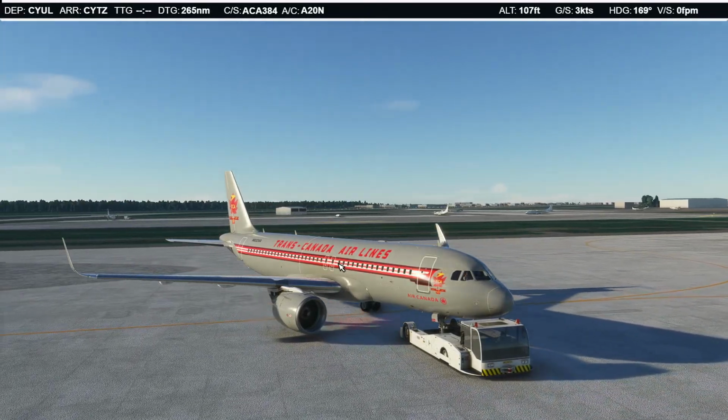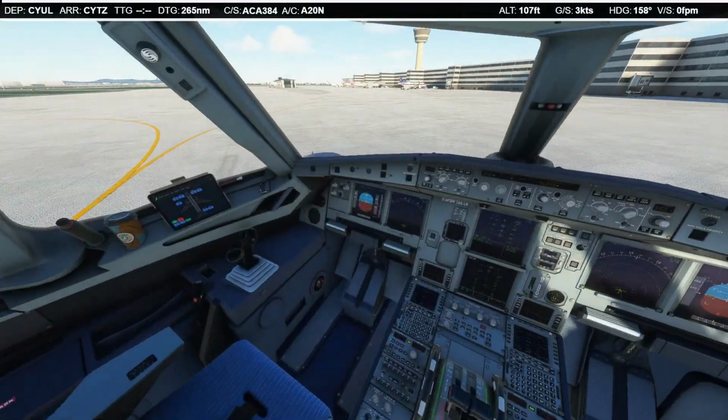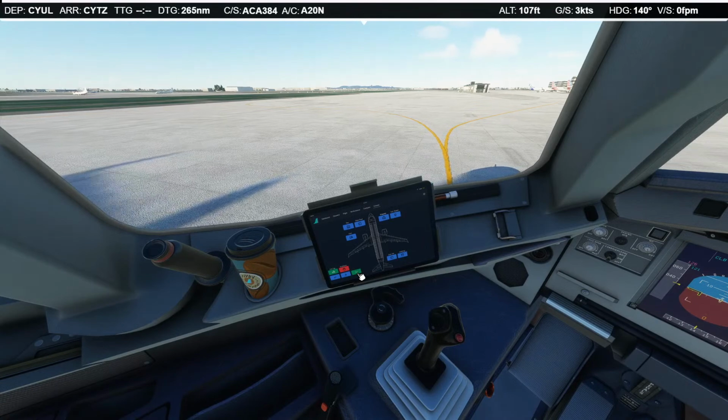Delta 101 heavy leaving to the west, runway is offline, switch to advisory 122.8, take care. All right, over to Unicom for Delta 101 heavy. Thanks so much for the help. We'll see you.